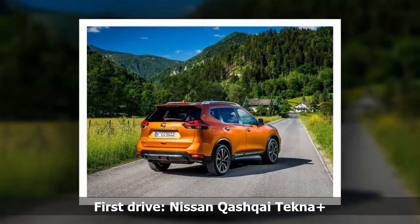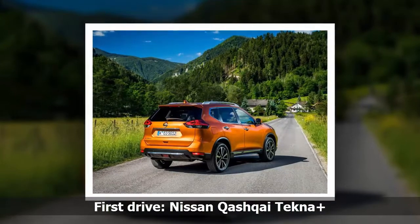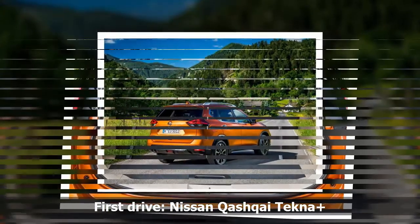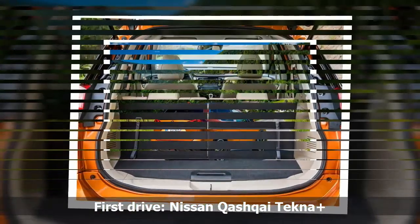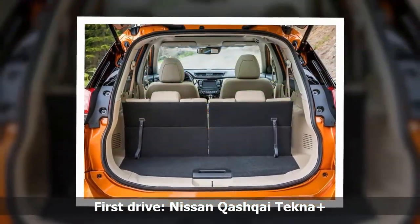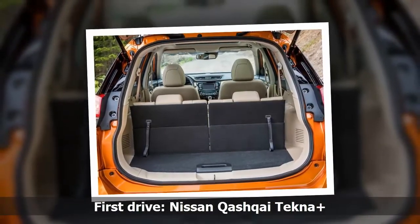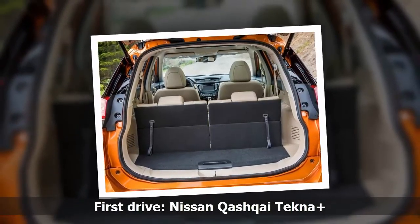The biggest headline with the new Qashqai, however, is Nissan's ProPilot autonomous driving technology. This will be available from 2018, and will allow the Qashqai to control its steering, acceleration and braking in a single lane on motorways at cruising speed and in heavy traffic.